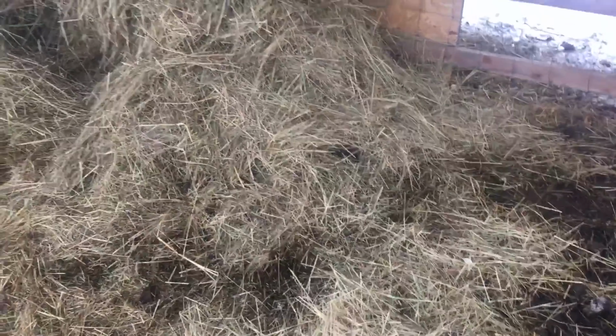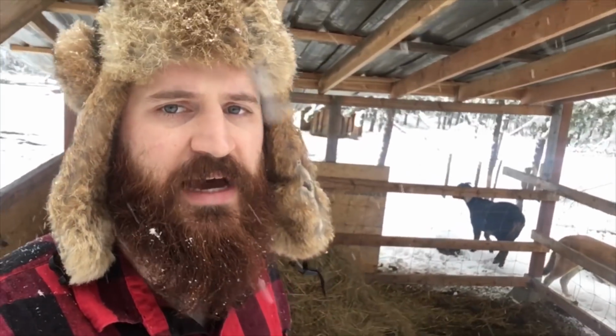So all this grass not getting eaten here in the mornings, we try to come in and grab what's out here that's clean, grab it, and then feed it to the goats, and then push everything up into a pile. So that is the morning routine with Lila.